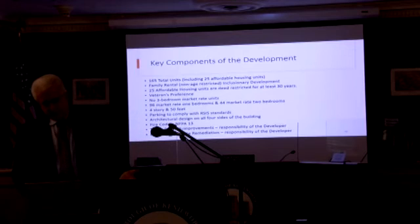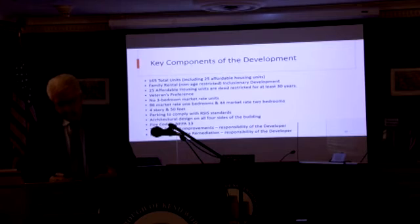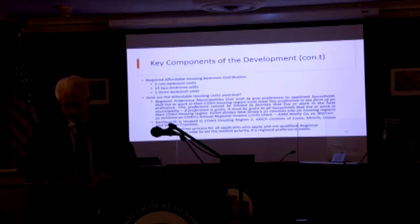So we're cleaning up an abandoned site, we're removing the environmental contaminants, and we're moving forward with this inclusionary housing project.